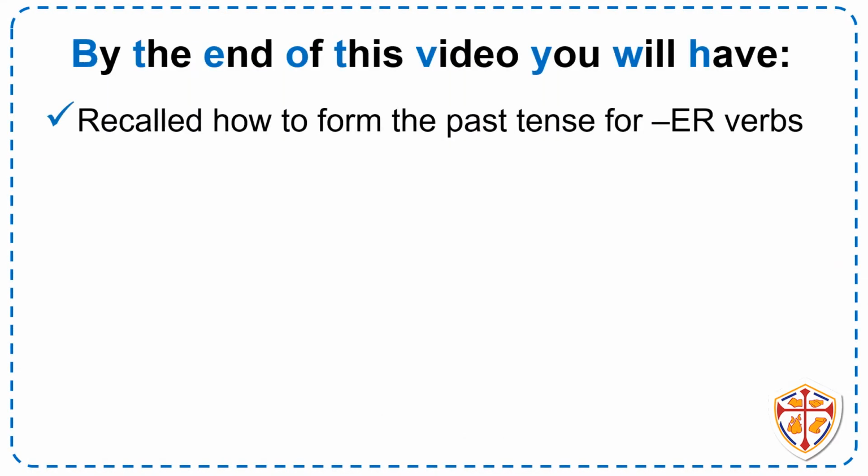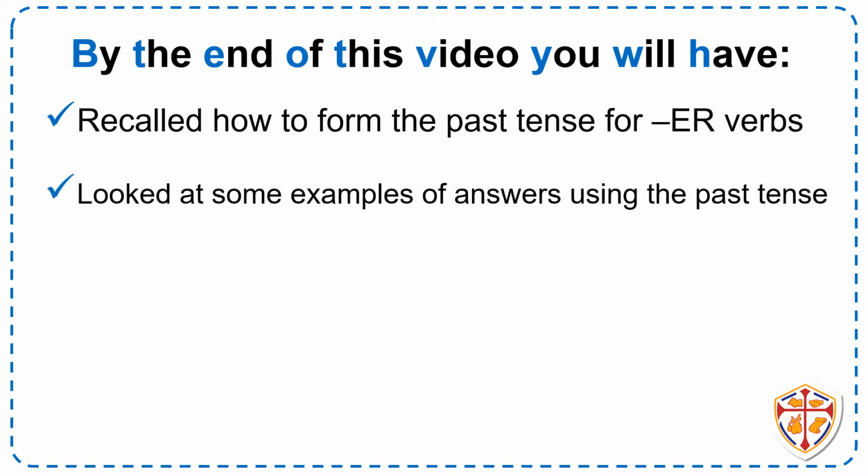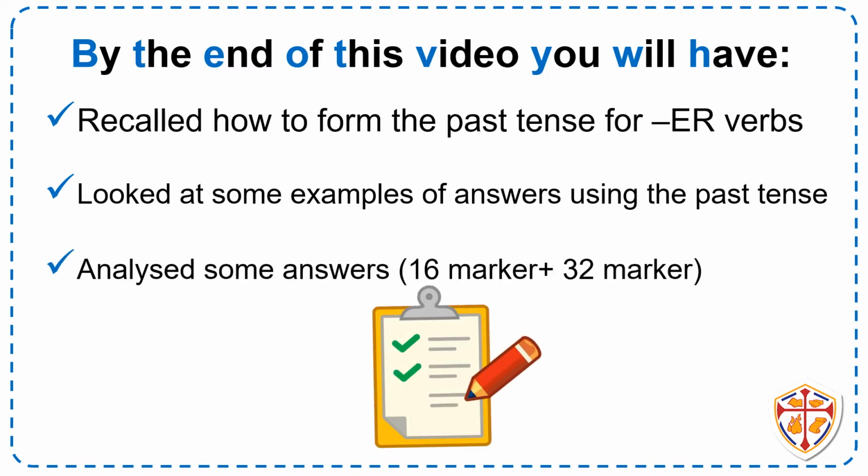So by the end of this video, you will have recalled how to form the past tense for ER verbs, looked at some example answers using the past tense, and then finally analyzed some answers for the 16 marker and the 32 marker, so foundation and higher.